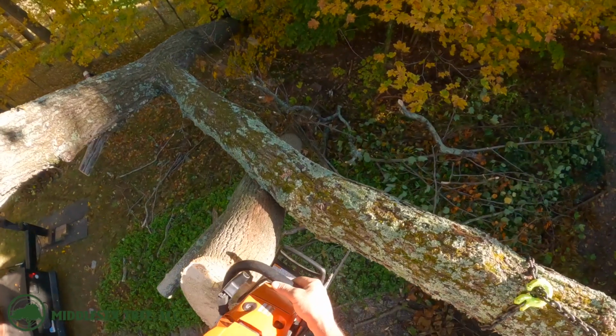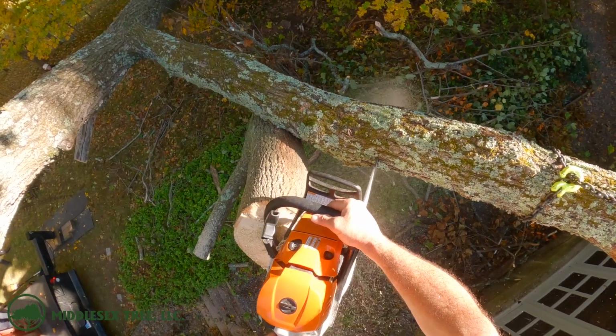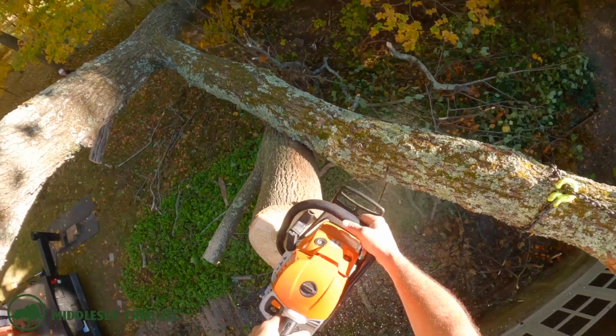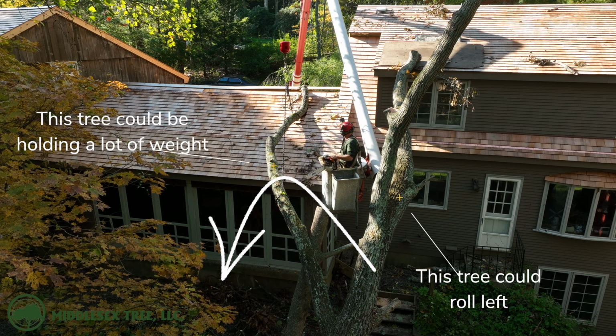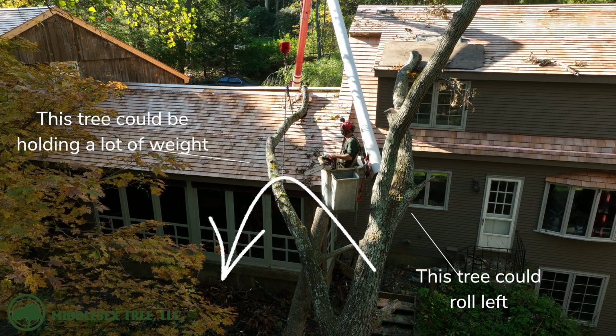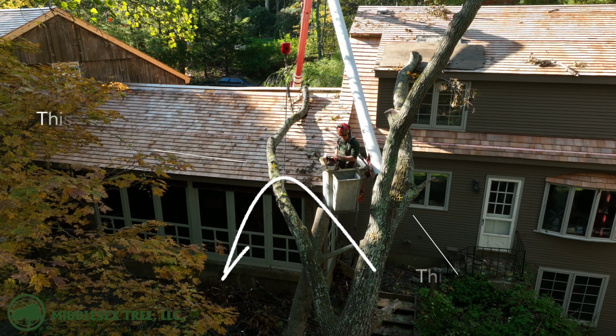This right here is an extremely difficult and critical cut. When Derek cuts this branch, there's a good chance that the tree on the right side of him could roll left. The tree branch that is punctured through the roof could be taking a lot of weight off the right side of the tree. As Derek makes this cut, we're all watching very cautiously to make sure that the tree doesn't spin left and hit him in the bucket.